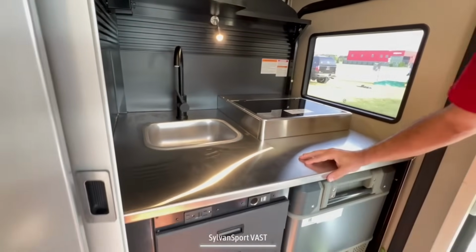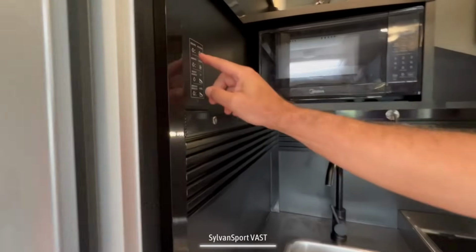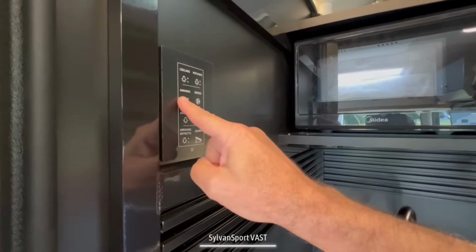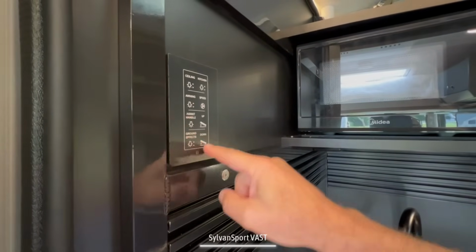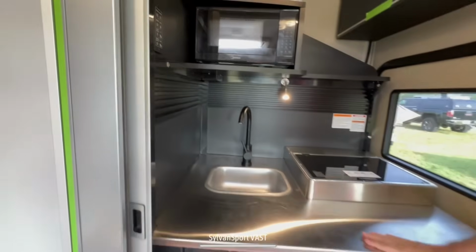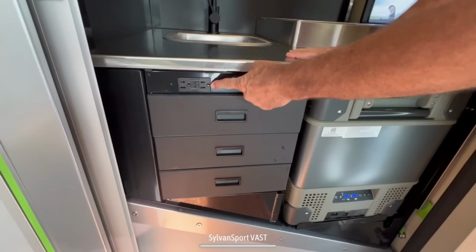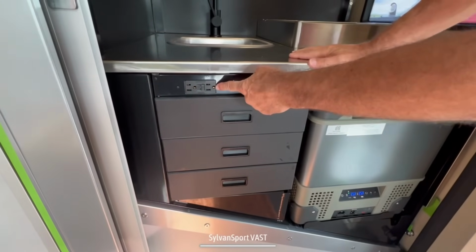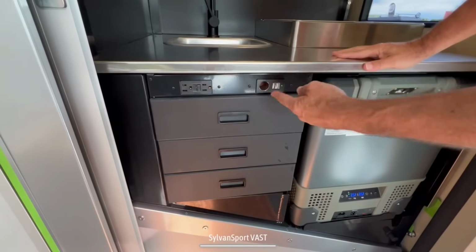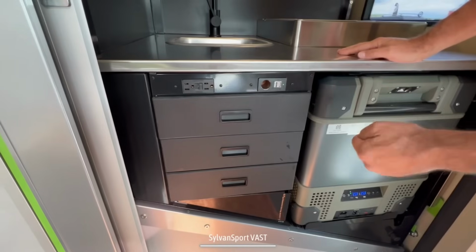In addition, we've also got some additional controls up here, so you can turn on all your lighting from here, put your awning in and out, and turn your fans on. Just a nice control panel setup. Down below the countertop, we have a receptacle, so if you want to plug in a toaster or coffee pot, you've got a spot to do that. You also have a 12-volt plug and a couple of USB ports as well.